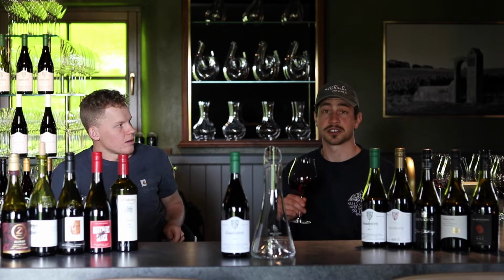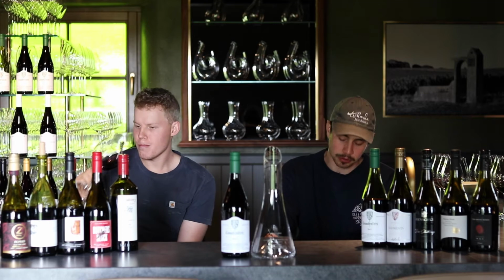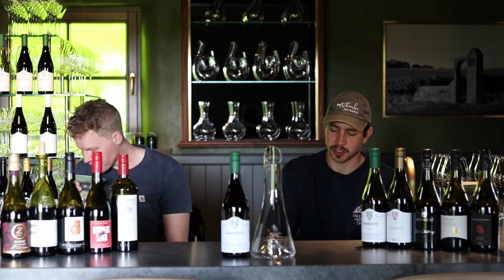There are layers to this wine. It's a good wine. Yeah, that's a good word for layered. So I'll give this 90. I'll go back to the previous one to give it a 91, because the previous one is better.